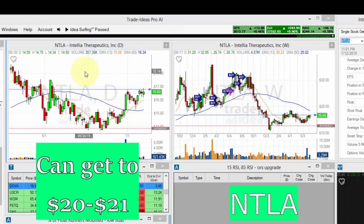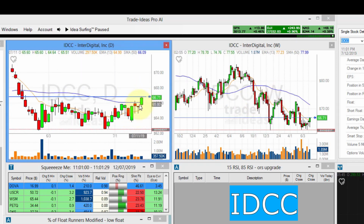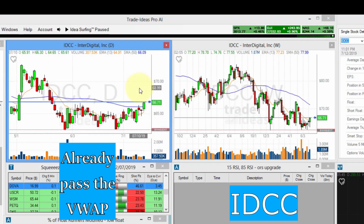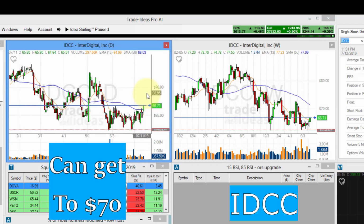The third one is IDCC. Also here you can see a nice base, and on the daily we broke out with nice volume. We crossed the VWAP and the moving average, and it looks amazing for an upside move to around 69, 70, and this is maybe around 8% profit. You can see here that my alert is above the weekly high, above 66.89, and if it can break this level, around which it made a lot of choppiness, we might see the 70 or even the 71.